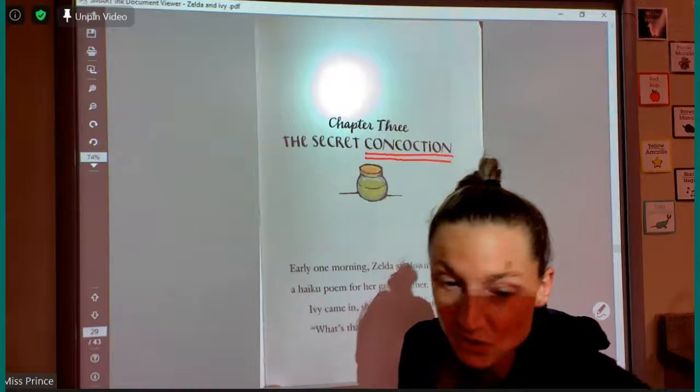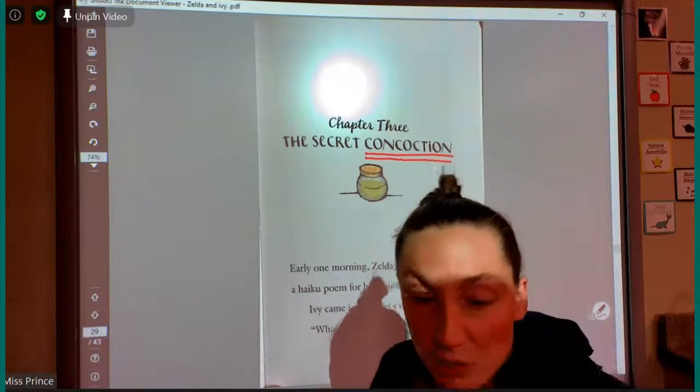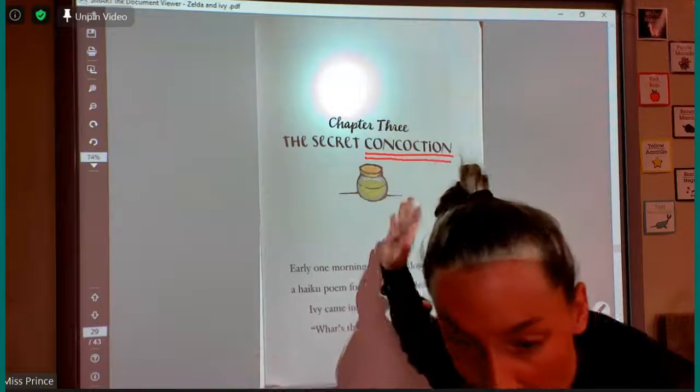But good readers don't do that, boys and girls. Readers learn new words from all of the books they're reading. So when you figure out how to read a word, it's going to help you understand exactly what's going on in the story.